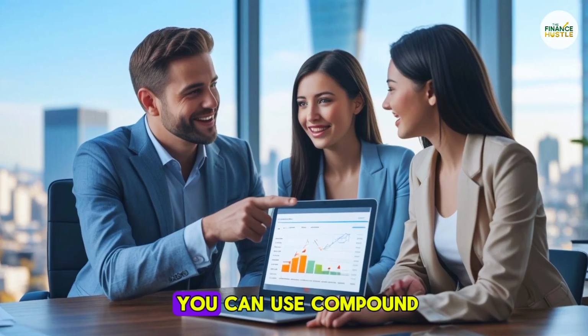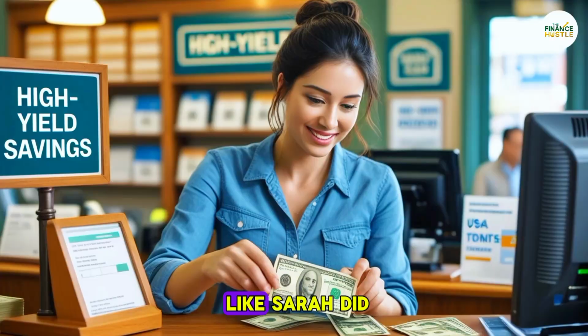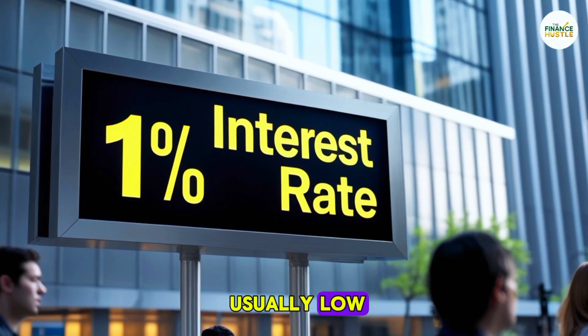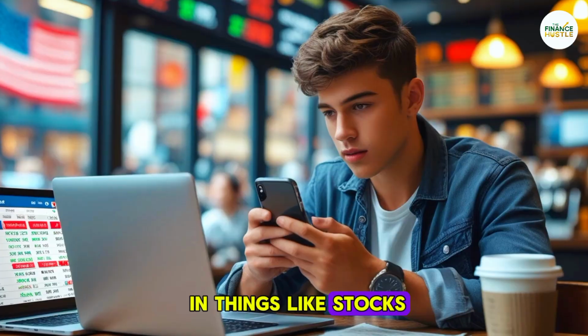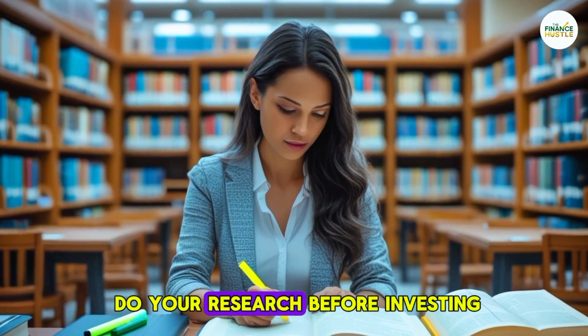Let's talk about how you can use compound interest in real life. First, you can put money in a savings account, like Sarah did. Many banks offer accounts with compound interest, but the rates are usually low. You could also invest in things like stocks or mutual funds, which often have higher returns. Just make sure to do your research before investing.